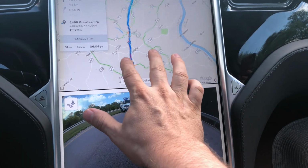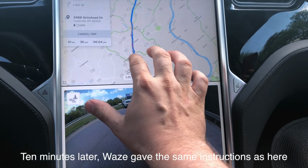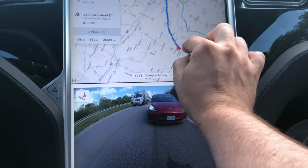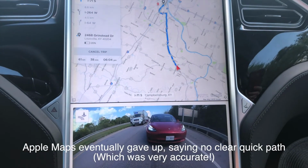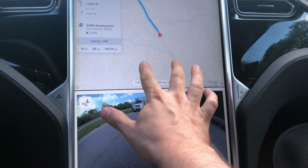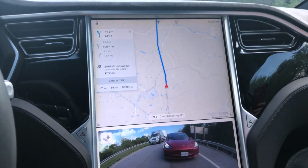You're good going straight. But if you look at Waze and Google Maps and Apple Maps, they all have this path here. Apple Maps even recommends going this way and that way through. So either way, lots of different options, but going straight is definitely not one of them. And we're definitely not moving.